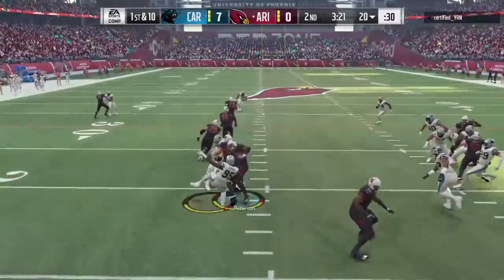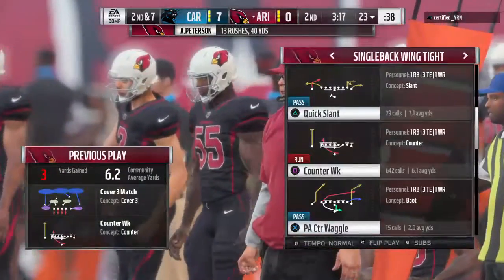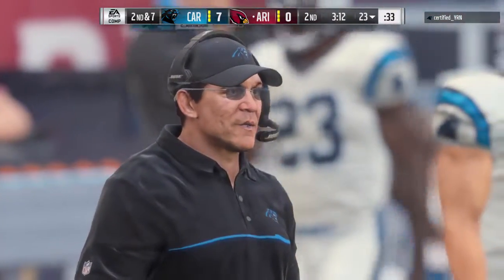They start the drive with Peterson. He'll get about 3 as he's taken down at the 23. Not much happening there on 1st down. I thought there might have been a hole for a split second. Yeah, but it dried up pretty quickly, didn't it? Closed fast.